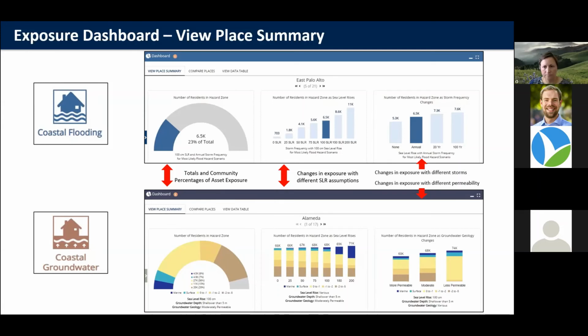And down below, you can see, oops, that's the city of Alameda. I'm sorry, down below is showing the city of Alameda, not East Palo Alto. You can see how as sea level rises, you see the change in the groundwater layers of marine inundation and the different depths. The final one is showing you, for flooding at the top, how those numbers change with different storms.